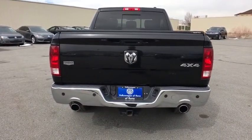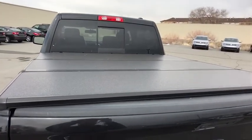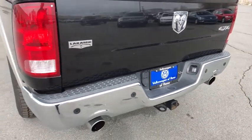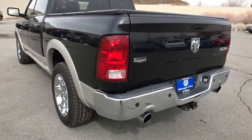power steering, adjustable steering wheel, ABS four-wheel, front floor mats, four-wheel disc brakes, cruise control, auto-off headlights, premium sound system, AM/FM stereo radio, universal garage door opener.